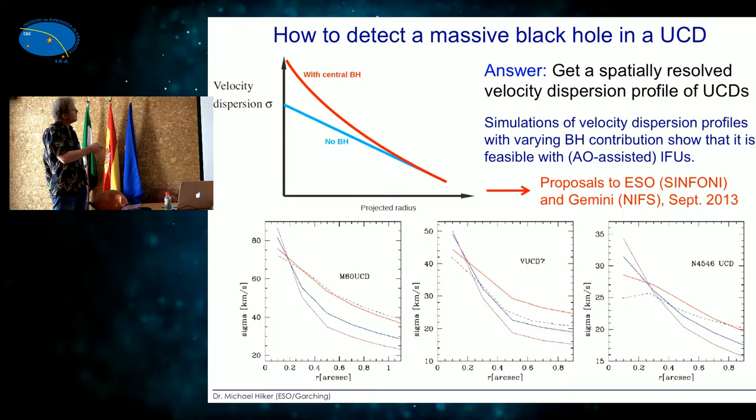With a central black hole, you get an increase in the velocity dispersions at the very center, right? So we applied for SINFONI and NIFS at Gemini, infrared telescopes, because it's easier to get a better spatial resolution at the moment. And simulated, that's what we would expect for these galaxies.